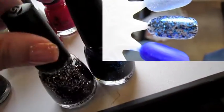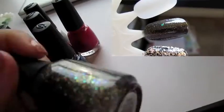And then this is Mosaic Madness. It is a blue. It is similar to this one, Razzle Me Dazzle Me. Another one that I'm new to is Orly, called Androgyny.